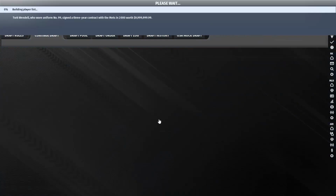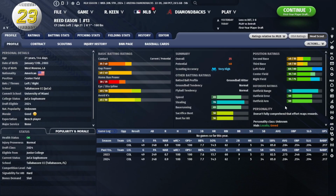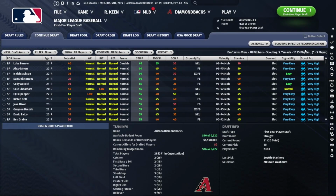Boom, taking him. Then we move things along here, and then I believe we're just gonna pull the trigger on this guy, Reed Eason. I don't even care about the work ethic, intelligence. We are just gonna take him right now. Boom. Now we're here in the 11th round.